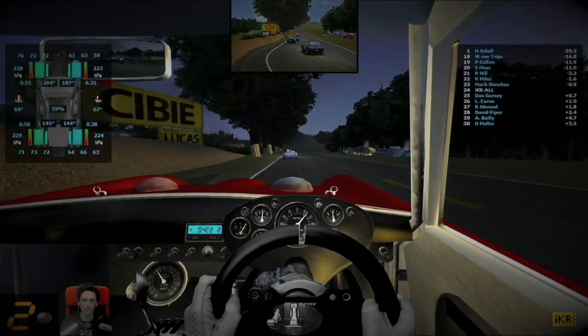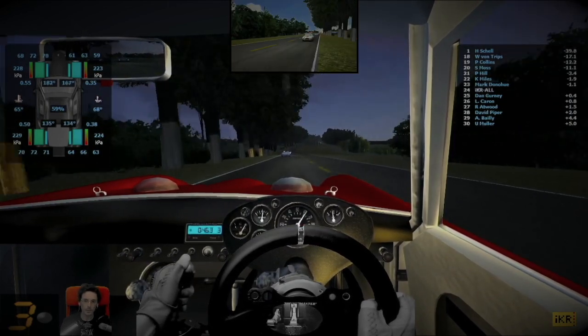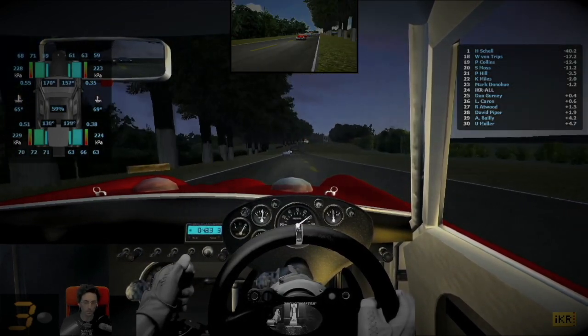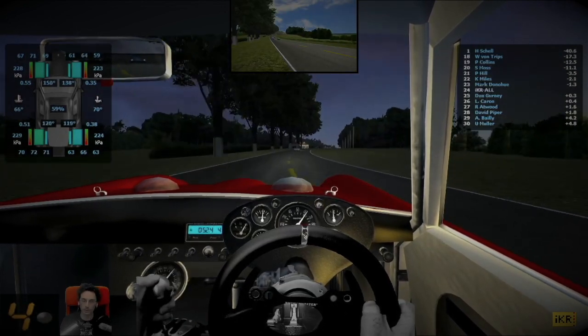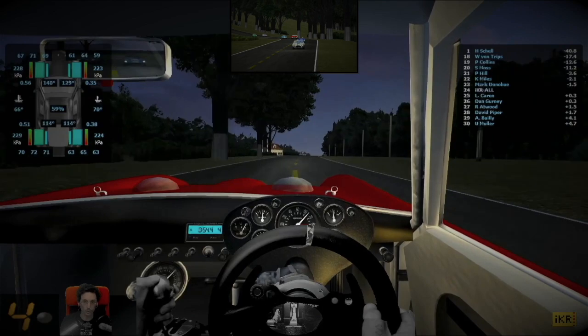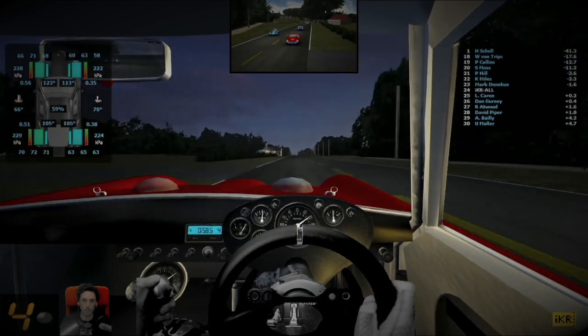Again, almost sun straight. I was reading some interviews of Jean Rondeau and Henri Pescarolo and all the great drivers, not only French, of the days, Derek Bell and so on.